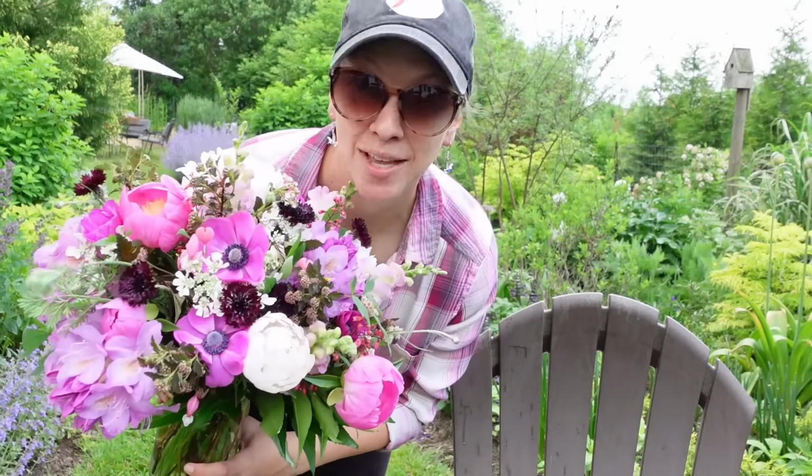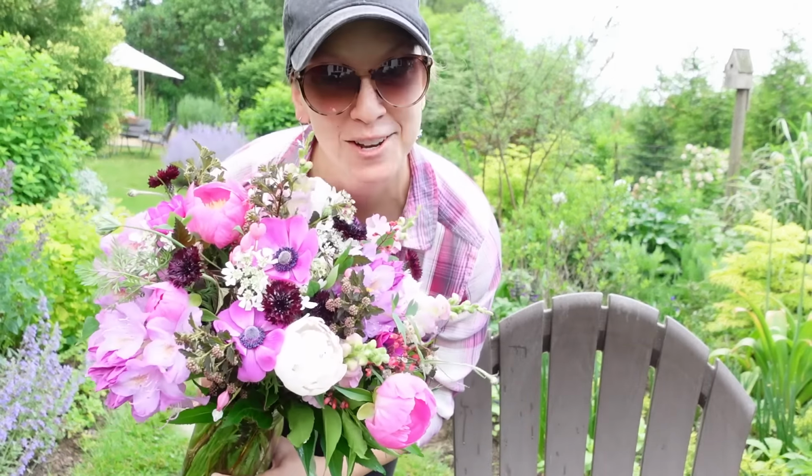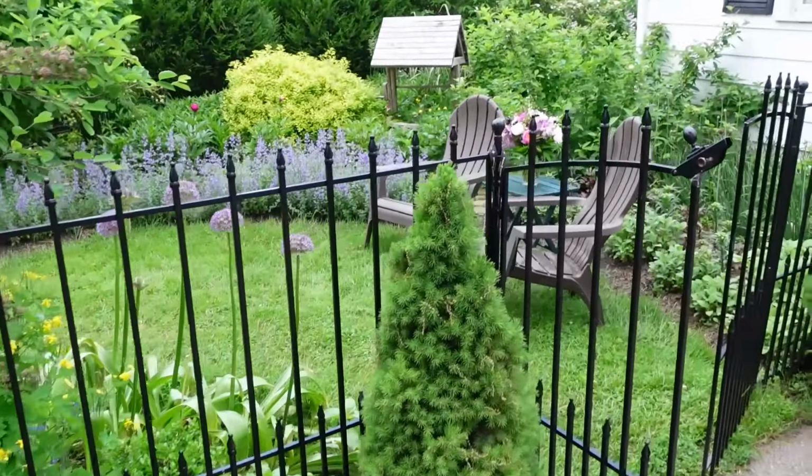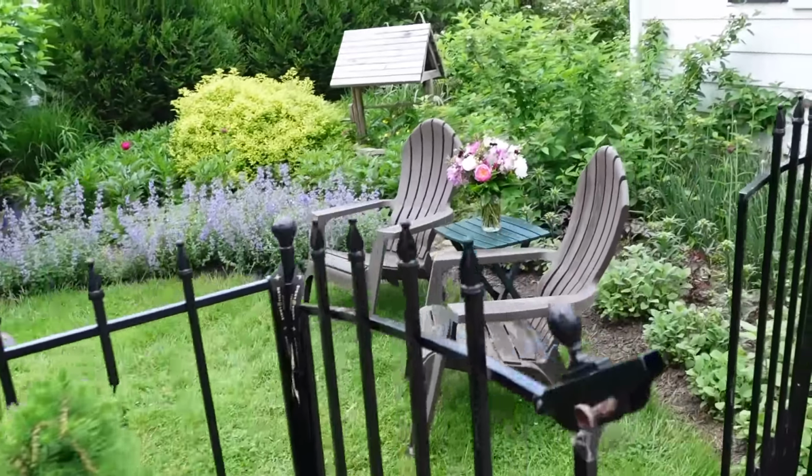So I think now I'll just set up a little bit for the party and then I'll show you around the garden. So I think we should be good for tonight's party. Let's take a quick look around at some new things that have started to bloom.